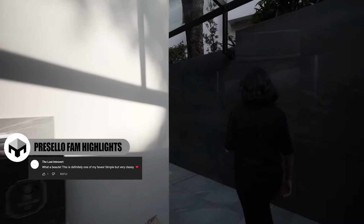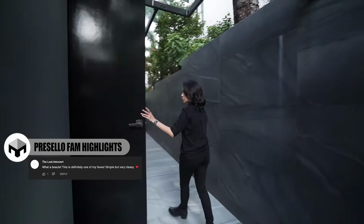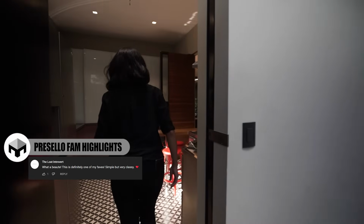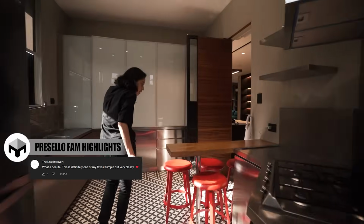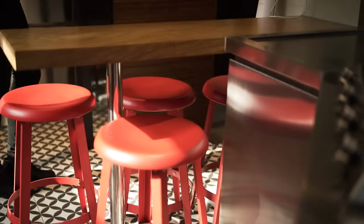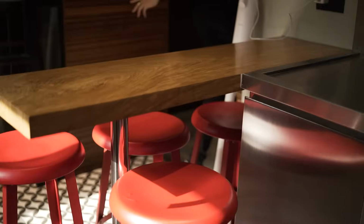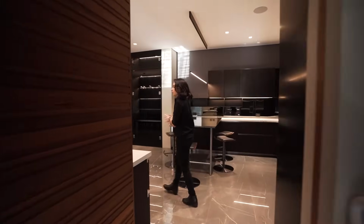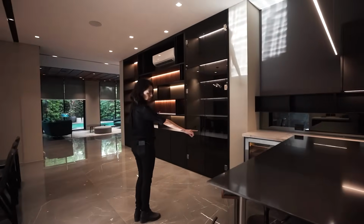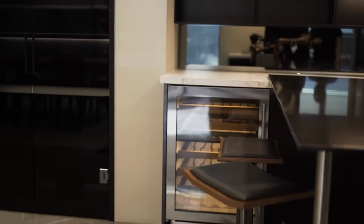Okay. So let's go back in through this solid black door. Just look at the sun hitting the nice red stools. Art. Speaking of art, in case you missed the chiller, there's a chiller over there, wine chiller.